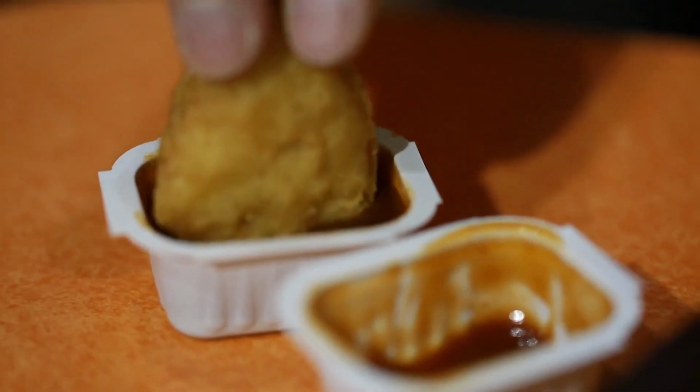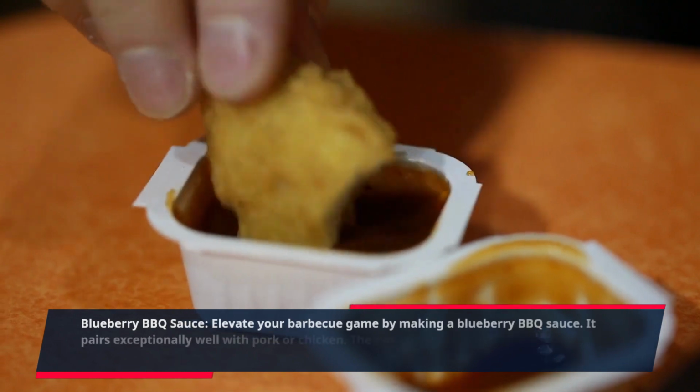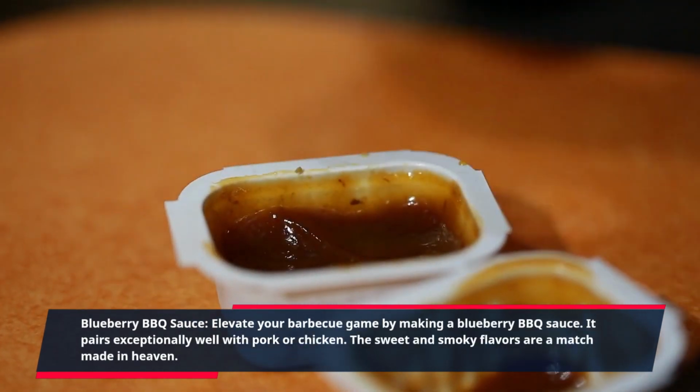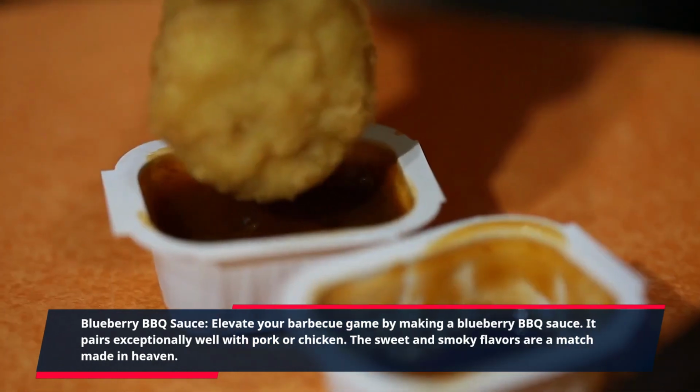Blueberry barbecue sauce. Elevate your barbecue game by making a blueberry barbecue sauce. It pairs exceptionally well with pork or chicken. The sweet and smoky flavors are a match made in heaven.